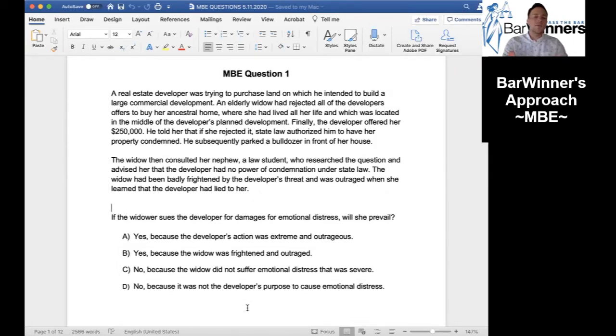It kind of talks about a few elements, right? It's got the causation, it's got emotional distress, but what word is missing from that fourth element? Severe, right? Does that mean that D is wrong because severe is missing? No, but the MBE is pretty good about their legal knowledge and writing correct elements and law and rule statements. So it's a little off.